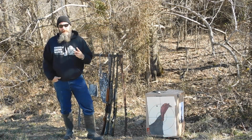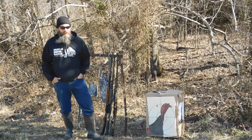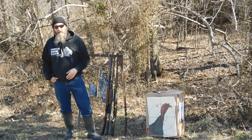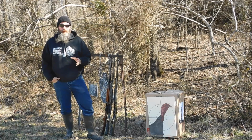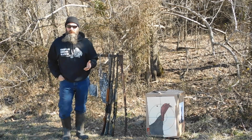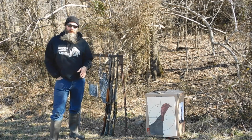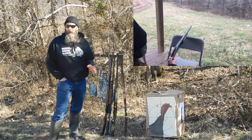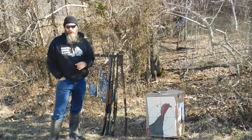The second thing you need to do to get ready for turkey season is pattern your shotguns. We've got 3 different shotguns here, and it's important, especially if you don't have a lot of experience in shooting, or if you're like me, you're taking your sons out for their first turkey hunting. You want to get them used to shooting. My sons have shot a lot of rifles, but they've shot almost no shotgun.